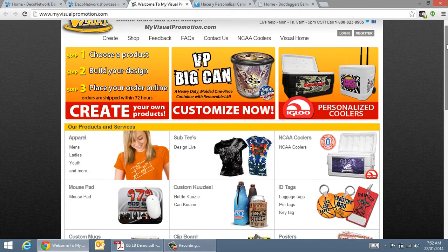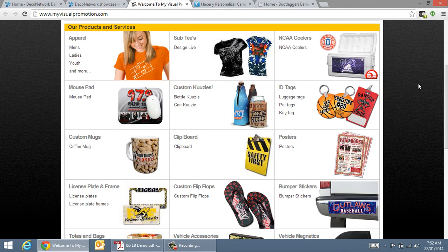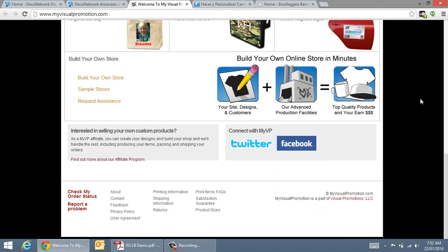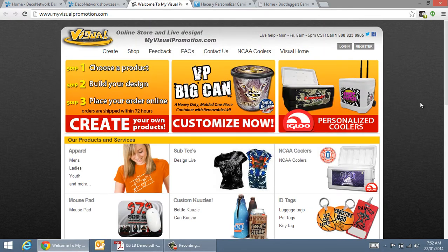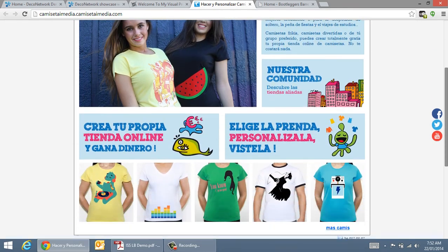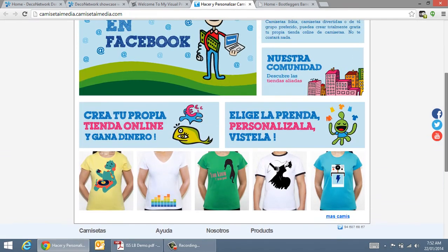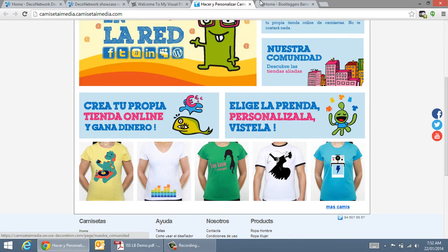And also, My Visual Promotions does showcase that DecoNetwork is for more than just apparel. Whether it's stickers, mugs, clipboards, posters, flip-flops, license plates, mouse mats, you name it, if you can screen print it, DTG it, embroider it, or sublimate it, you can do it in DecoNetwork. Then we click over to this website. Again, it looks completely different to the other DecoNetwork website. This website is more targeting the designs that go on products than blank garments.